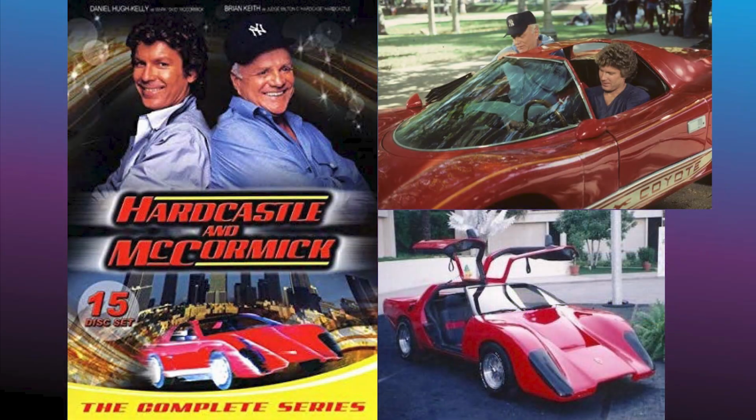Anyway, Hardcastle and McCormick, another amazing Stephen J. Cannell production. This came out in 1983 and ran through '86. And it stars Brian Keith as Judge Hardcastle and Daniel Hugh Kelly as the ex-con and race car driver. So the top one is the original Coyote X, which is the car's name. And the bottom was the replacement, which was actually a DeLorean, right?